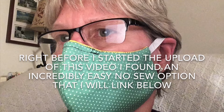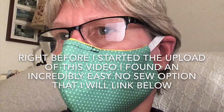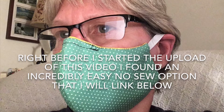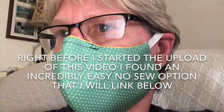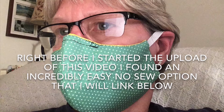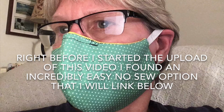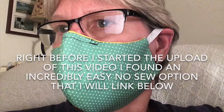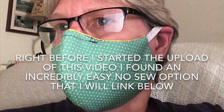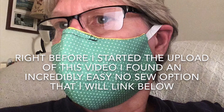Also, the tension on my sewing machine messed up on this mask. I think it's just so thick. There's 2 layers of interfacing in between 2 layers of fabric. And then you add sewing on top of that elastic, and it was just not cooperating at all. So I may look for a different pattern. But what I liked about the pattern was there is metal to fit around your nose, and I liked the thickness of the material. I felt like it was more protective. So as I said, I will link that tutorial in the bottom.